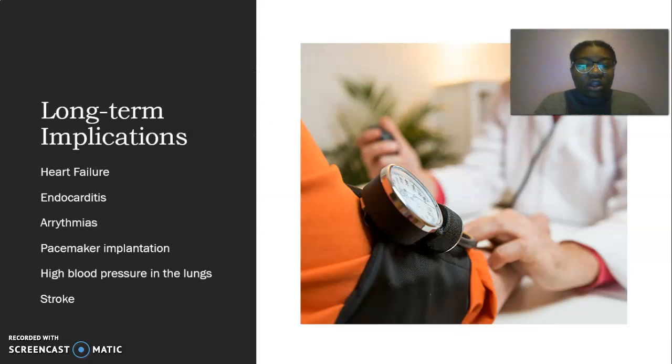So what are the long-term implications of this disease? It's going to be heart failure if not treated properly, and endocarditis, which is a term for infection of the heart. This can happen if the hole within the heart gets infected from infected blood that's being filtered throughout the heart.